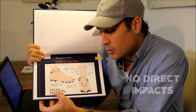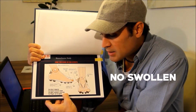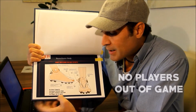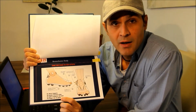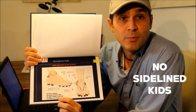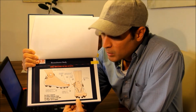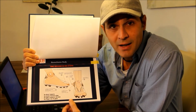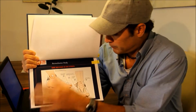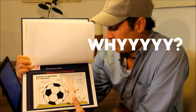No direct impacts, no bone fractures, chips, no open trauma in the skin, also no cuts, no player out of the game. This is what we want to avoid. We want to avoid that your kids are sidelined because they cannot practice a sport anymore. If you have a system like this, the kids will not be bullied because they are protected, so they don't have to get sidelined. They can keep playing. The kids, the juniors and the professionals, this happens to everybody.